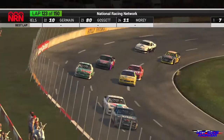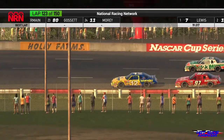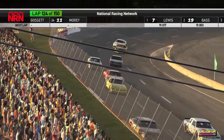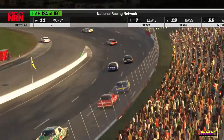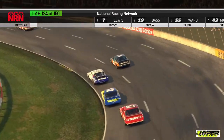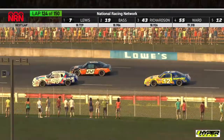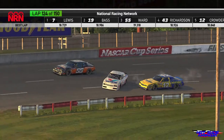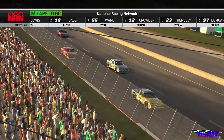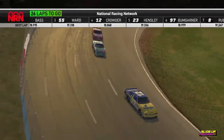They're going to battle a little bit further back. Here comes Jackson Crowder and Mike Bumgarner. They're going to get to the inside of Hensley, get the pass made in turns three and four. So we are approaching 25 to go. They are already catching up to the 43 of Richardson. Richardson moves to the inside of Clayton Ward. Oh, Richardson almost goes around. Contact with Jackson Crowder, up into the outside wall. Looks like we're going to stay green for right now. I believe we will. 26 to go.